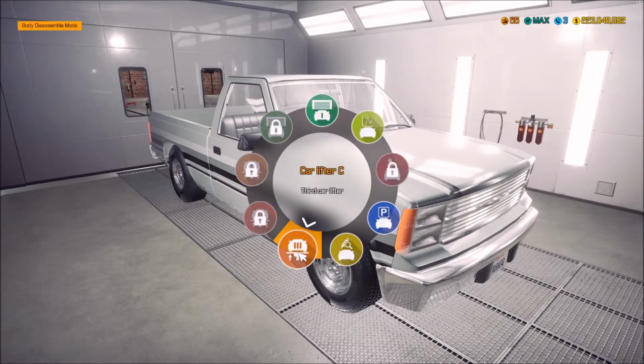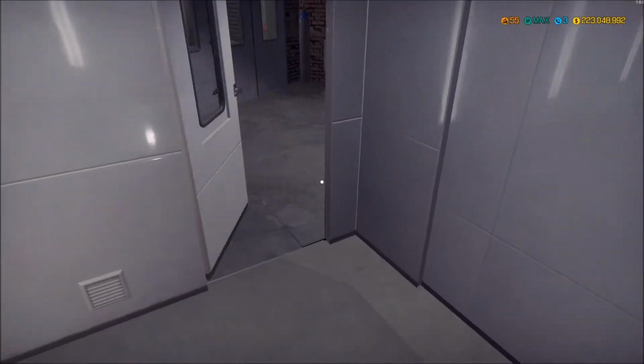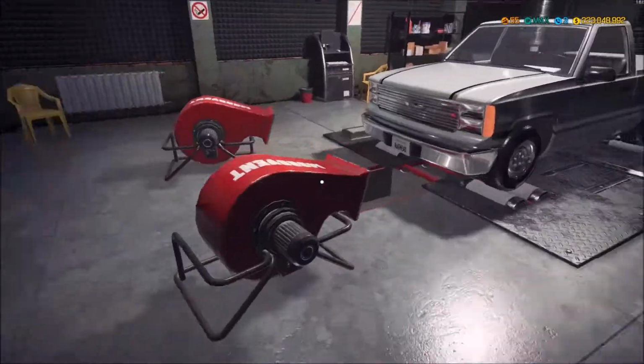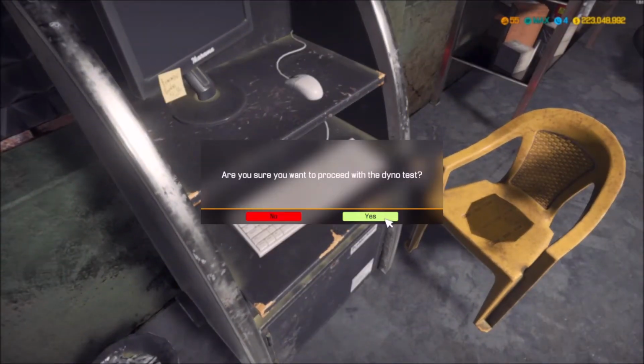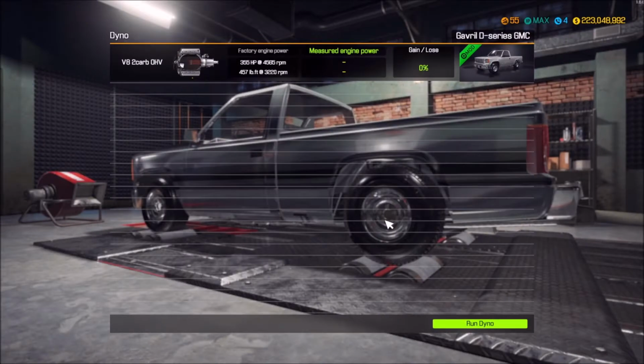All right, we'll throw it over on a dyno. We might as well do this. Let me do this real quick. Why not, right? Of course. Yes, let's run this puppy. We'll do this real quick, and then we'll get working on the Cuda.